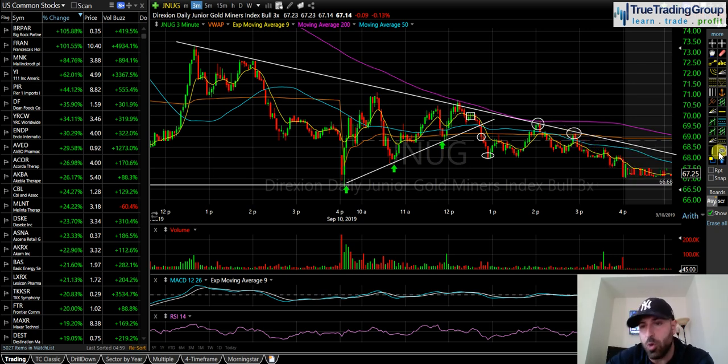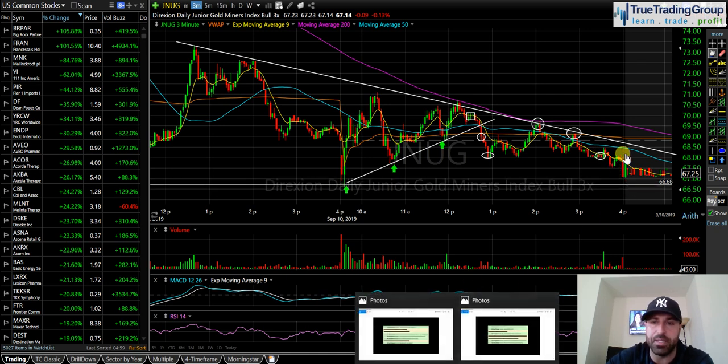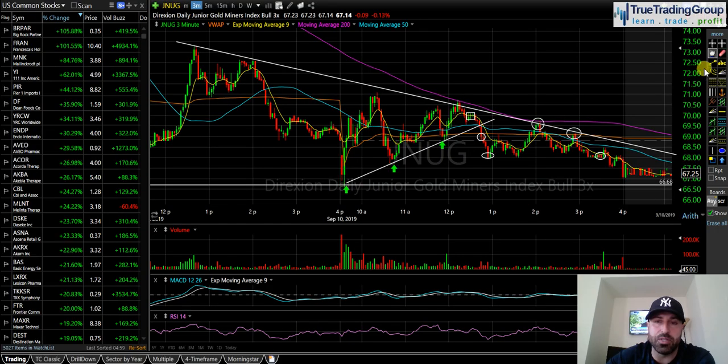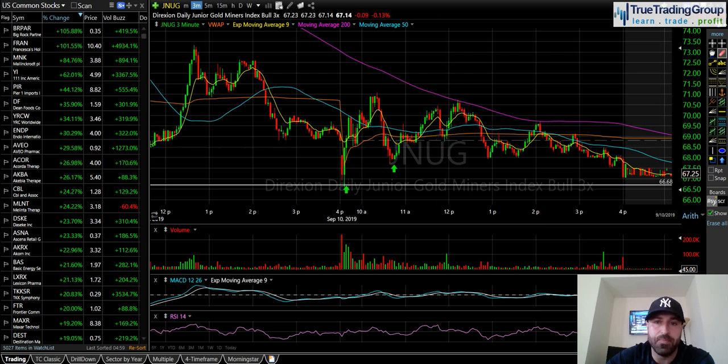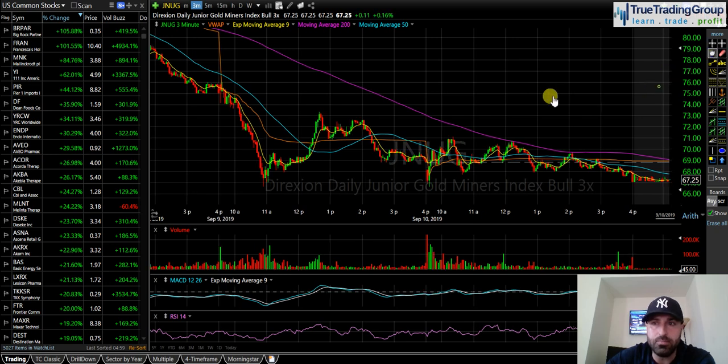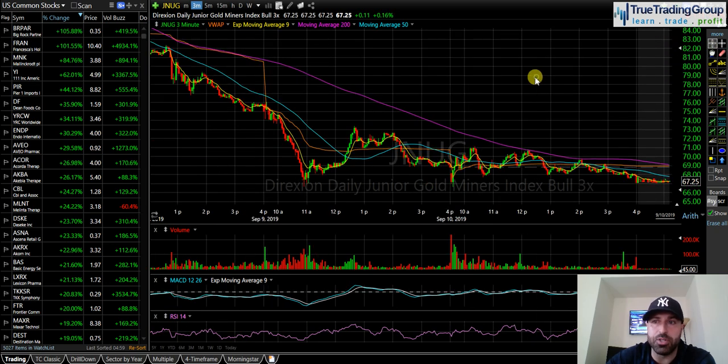We roll over going into the bell, and I got flat the last piece of my position because I didn't want to hold this overnight. So I got flat right before the bell. You can see here at 3:55 p.m., my final take profit at 67.91. Again, I'm short from 70.05. So this was a nice trade. It just added to my day. Well, more than covers the loss that I had in Fran. And then I had the big JNUG long in the morning. So it was a really good trade.